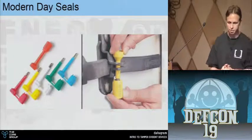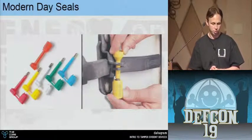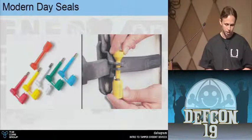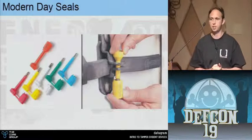For cargo transportation, we use more heavy-duty seals for the most part. We'll talk about different types of seals in a bit, but these are called bolt seals. And they're essentially just a one-way lock that snaps through the hasp of a truck.